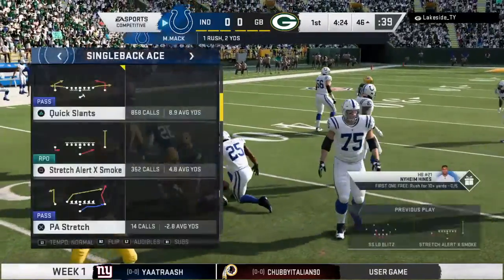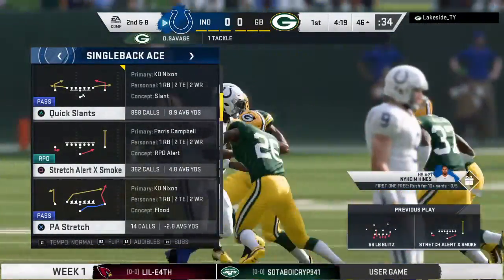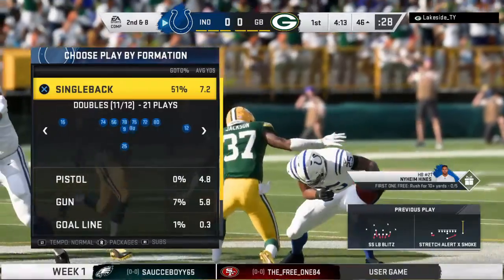And despite the good footwork, he'll be hit and dropped shy of the 45. 2 yards on the pickup there. It'll be 2nd and 8. Brings up 2nd and 8 at the Packers' 46-yard line.